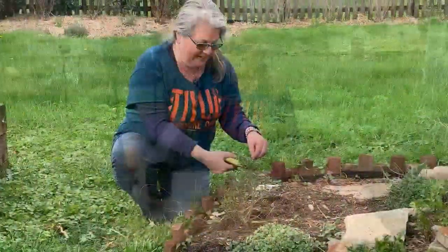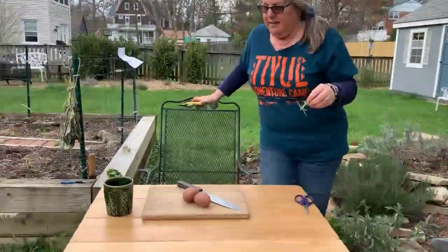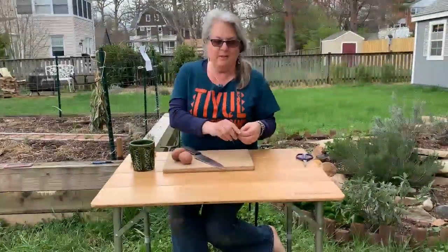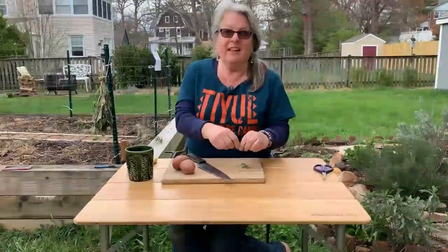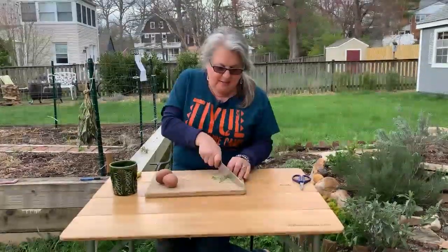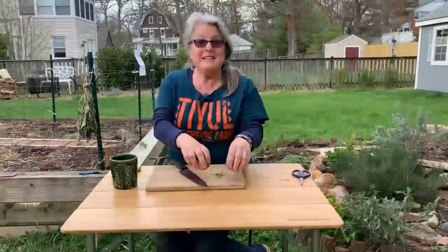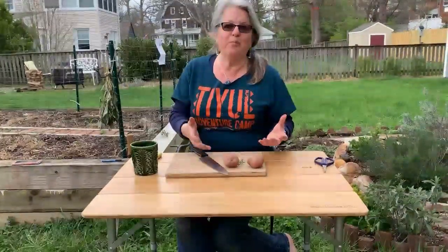I'm going to clip a little rosemary now, because we love rosemary roasted potatoes. And all you have to do is take the rosemary off at the stem. It smells so delicious. Chop it up. Chop up your potatoes, add a little olive oil and salt, put them in a pan, roast them at 400 for about 40 minutes. Rosemary roasted potatoes.